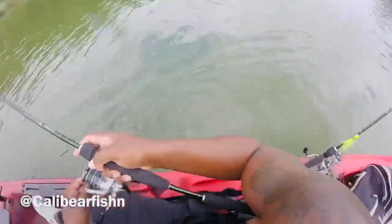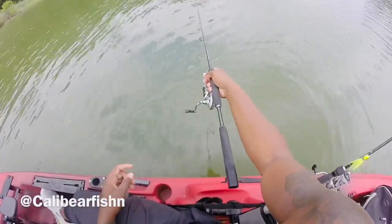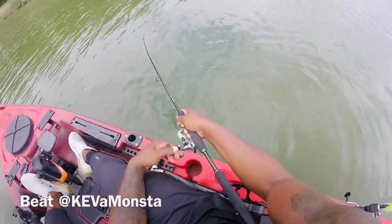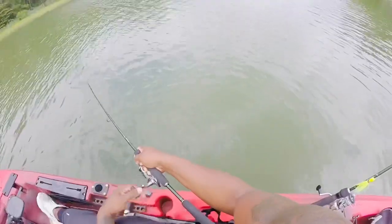Try for some bluefish. Got a pretty solid hit when I was trolling to the spot, so maybe some fish are held up here. See bait jumping.